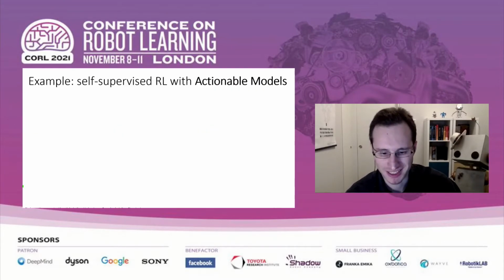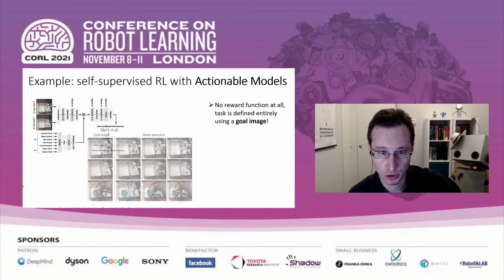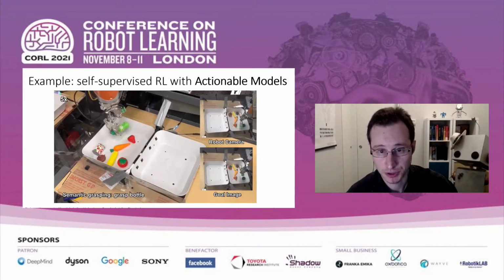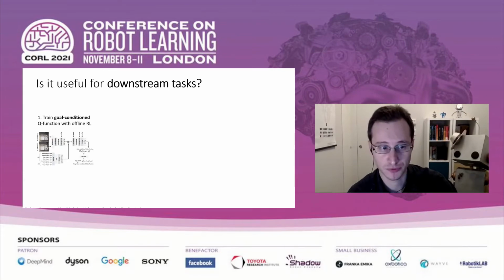So really quickly, an example of something that gets at this point in some of our recent work. This is a paper by Yevgen Chebotar called Actionable Models. This is a goal-conditioned robotic manipulation system. So there's no reward function. The goal is just to match a goal image. It's going to use offline RL, CQL in this case, and train entirely on prior data that we had collected for other previous projects. Now, the resulting system is good at matching goal images, but that's kind of not the point. The point is that then we can use it for downstream tasks, almost like a robotics version of BERT.